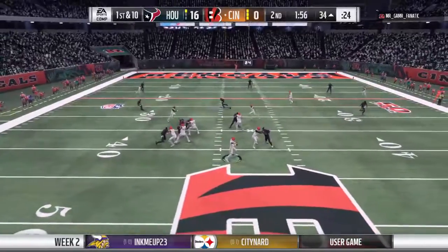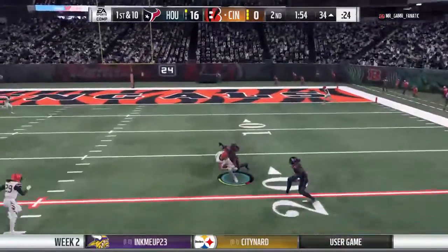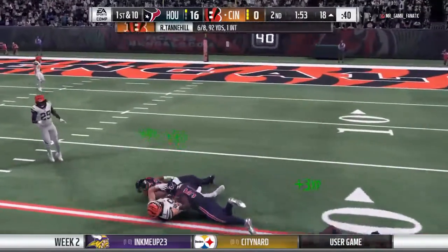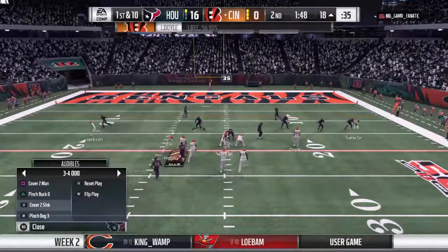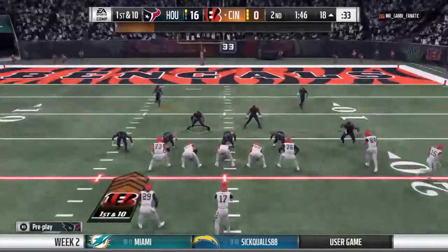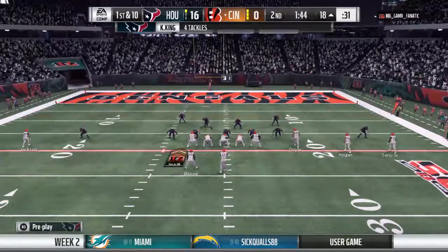Now a first down throw, Tannehill. And he will find his man on the outside. And inside the 20 before he's brought down. Another nice gain, 16 yards there and a first down again.